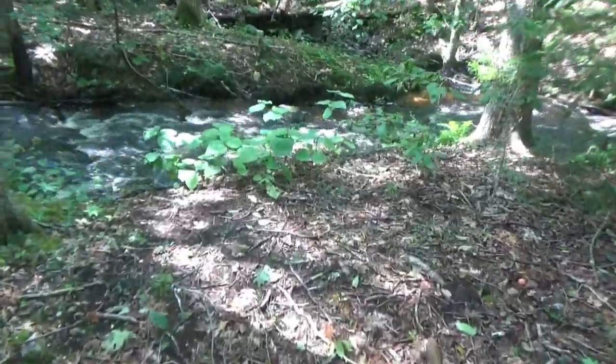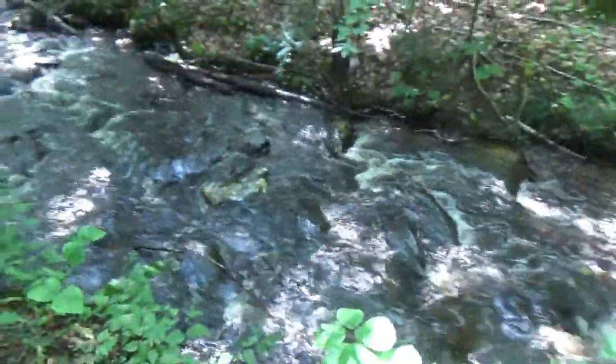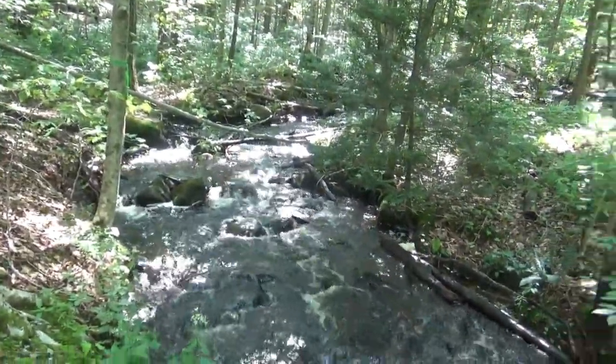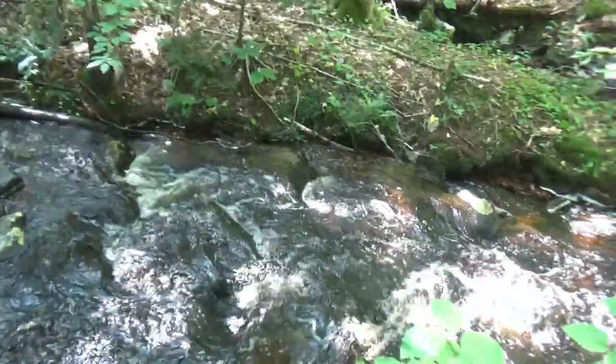Now looking around, there's clearly enough wood here for making fires. Sounds like I can hear running water right over there. I can actually see it right there. So let's go check out the water source and continue looking around. Well, here's the water. It's flowing pretty well considering we've had a ton of rain lately.